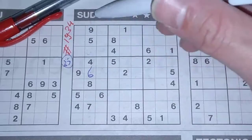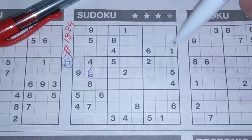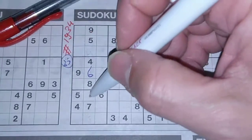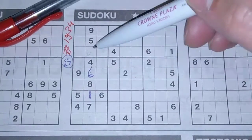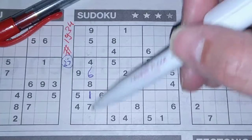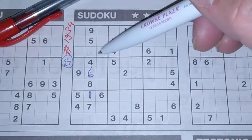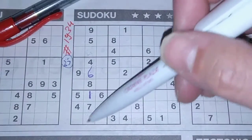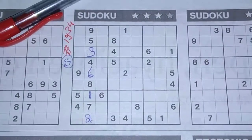3 missing numbers in the second column. One of the missing numbers is a 1. We see here 1, so no 1 there. Here also a 1, no 1 there. Only place for the 1 should be here. The 2 is missing, and the 9. No, 9 we have 2, and the 3 are missing. 2 and a 3. We see here 3, no 3 there. 3 should be here, and the 2 goes there.